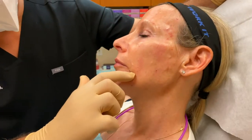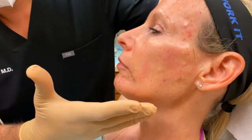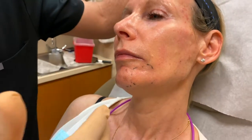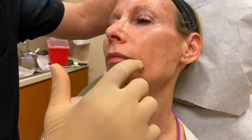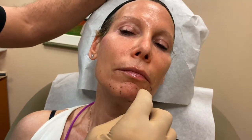These, what we call marionette lines, these creases. I find these creases sometimes are just from sleeping on your side where the skin folds. So it's not easy to sleep on your back. So she has a little bit of marionette line, a little bit of creases here. She has a little bit of crease below her lip. She has the same line, kind of this marionette line here.